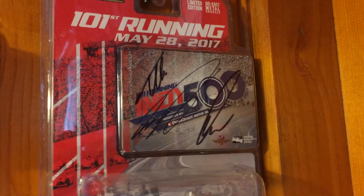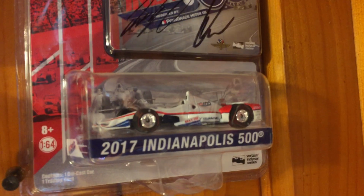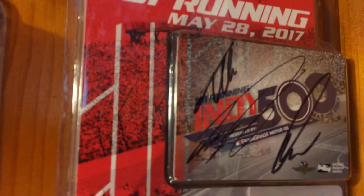Anyways, we have this car, which is freaking amazing. 2017 Indy 500, signed by Sato and Alonso. I mean, Mikhail Lotion, we'll always remember him, but Sato and Fernando on the same car for the 2017 Indy 500. The winner and the GOAT.